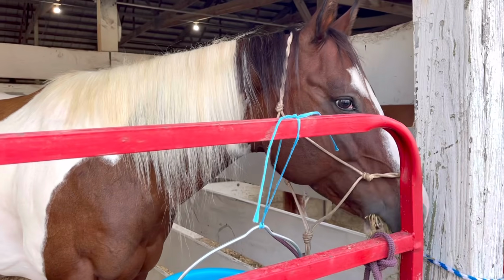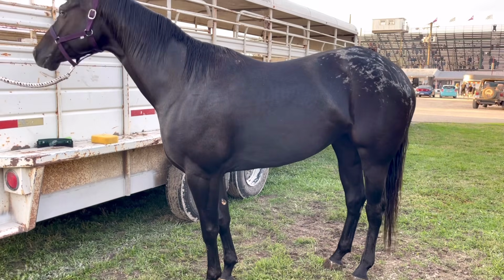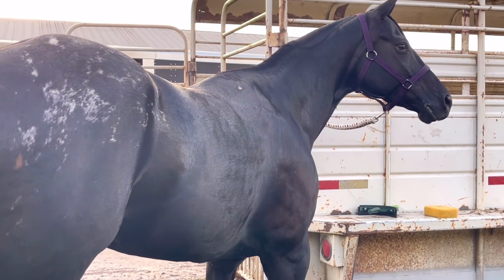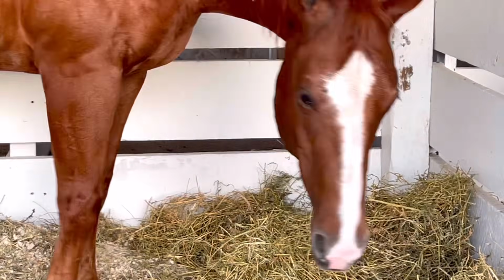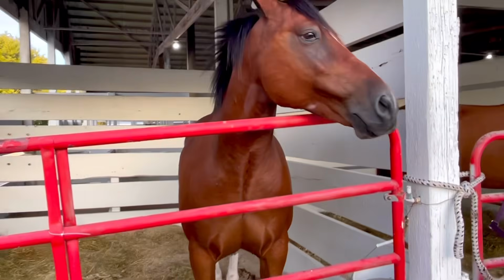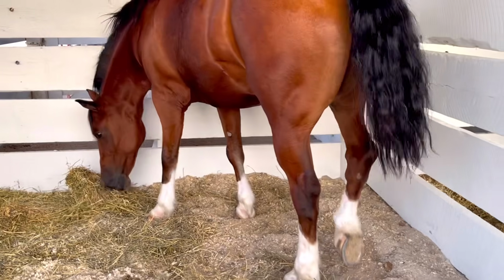Pretty. A nice little face. So cute. She's nice. This is a 3-year-old registered Appaloosa mare. She actually looks pretty well bred. She's so pretty. Oh, look at this pretty sorrel. Look how pretty you are. Hi. You're very pretty. He looks very hunter jumper. That's a chestnut. He looks like a little hunter. What's this one? I kind of like him.